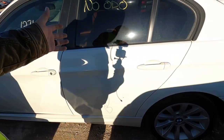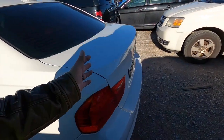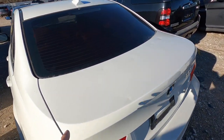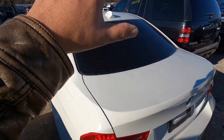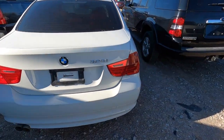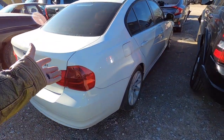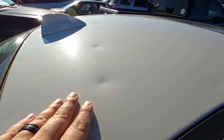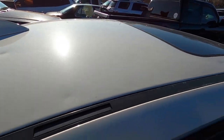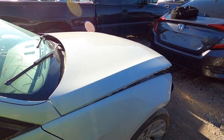127,000 miles, not bad. It does have hail damage, which you can't see in the pictures, but it's got significant hail damage all over it. I didn't see that in the pictures. So this is on my list because I was like, okay, this looks like an easy fix. Look at that hail damage. Whew. Yeah, she's rough.